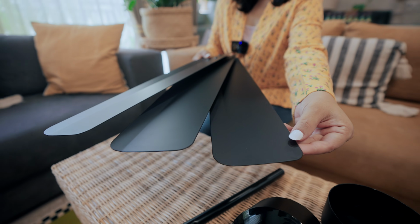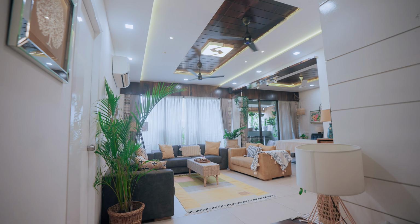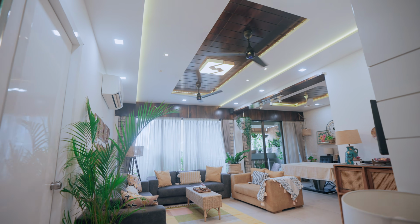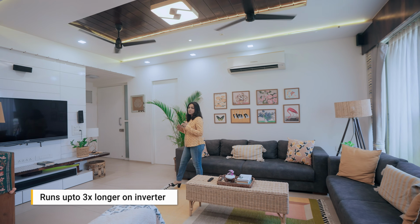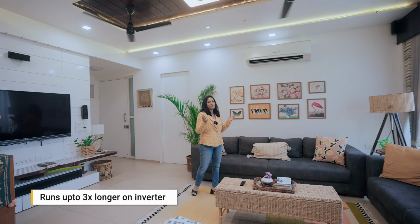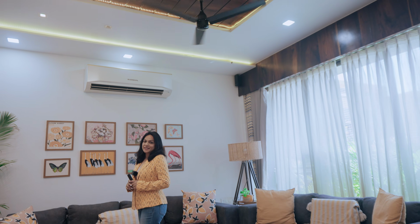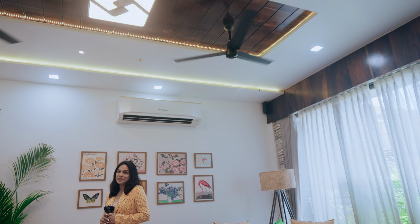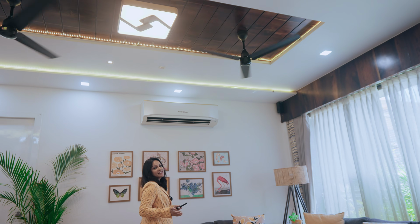I have never been as amazed by the saving percentage of fans as I am with Atomberg Renesa. Not only does Renesa run 3 times longer on inverters, but disruptions like changing volts have no impact on Renesa's speed. It uses just 28 watts at speed 5 and 35 watts at boost mode, which is much less than that of any ordinary ceiling fans.